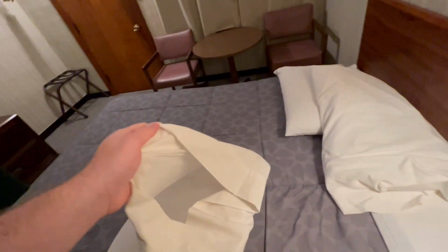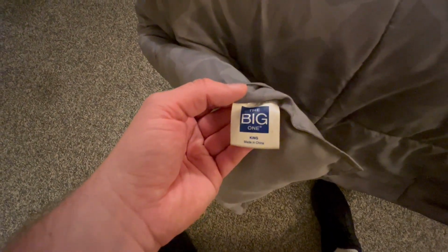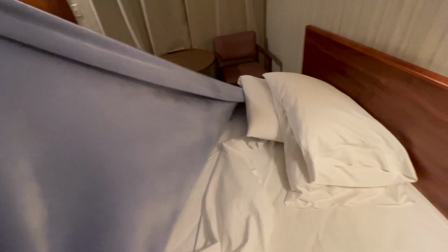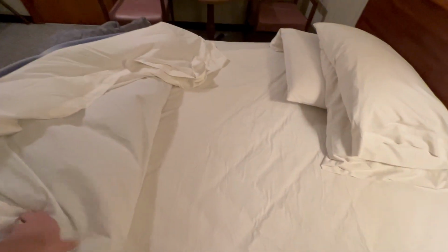Looks reasonably new. These are a little better. Still kind of flat. Sheets are actually pretty decent. And we've got some very residential style bedding here. So I think this is actually a, forget if that's a Target or a JCPenney brand, but it's like a residential comforter on here. Hey, you know what? It's clean. Don't see any indication that it's not. Then we've got a blanket below that, which has some of the fuzz that has come off of it in a few spots. But it seems fine as well. Sheets are fine.